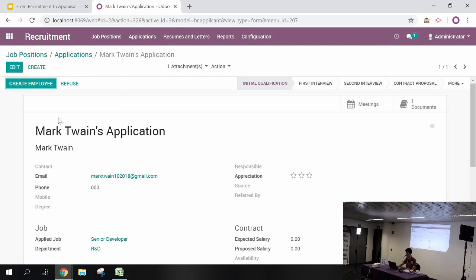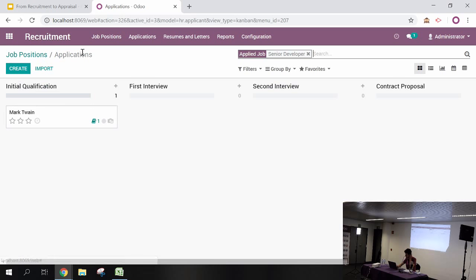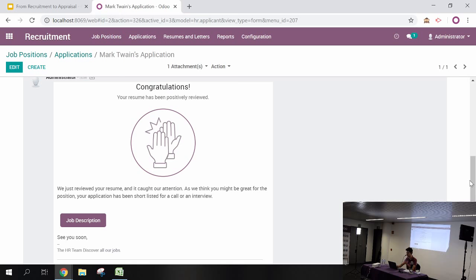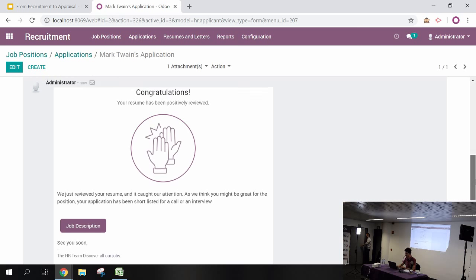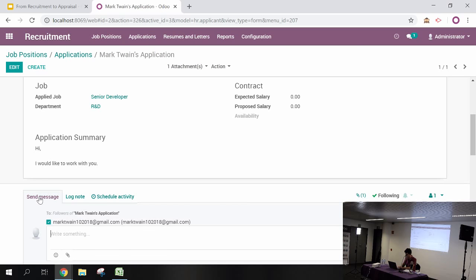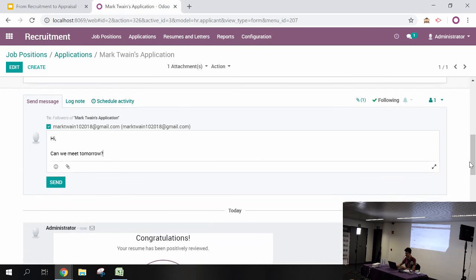Okay, so from here, let's just go back to the Kanban view. And let's imagine that we are interested in that candidate and we want to invite him for first interview, okay? You can see that when I moved the candidate from one stage to another, an email has been sent to Mark to congratulate him on being selected, okay? So now let's just use the chatter here that you might know to send a message to Mark. And tell him, okay, can we meet tomorrow for an interview? Okay, we send this, and this will automatically send the email to Mark, as you can see here.